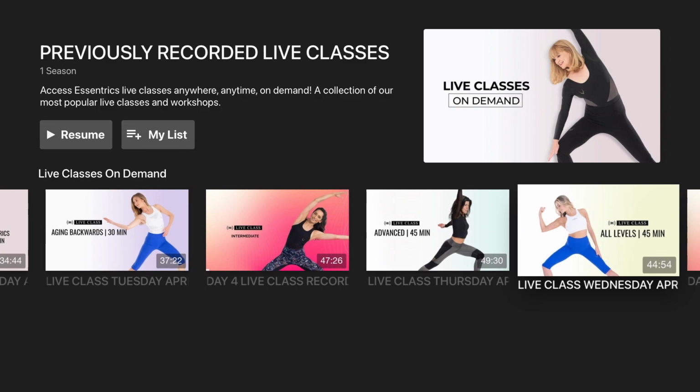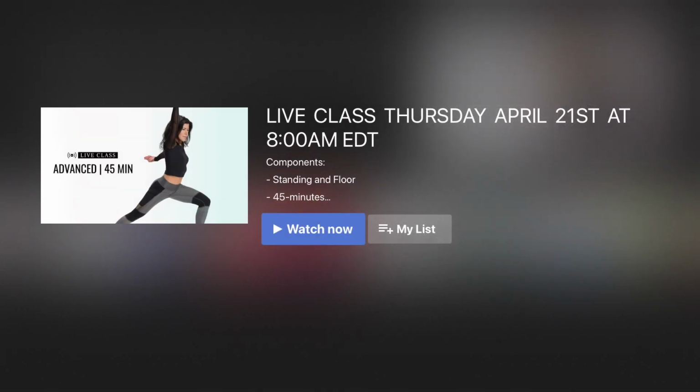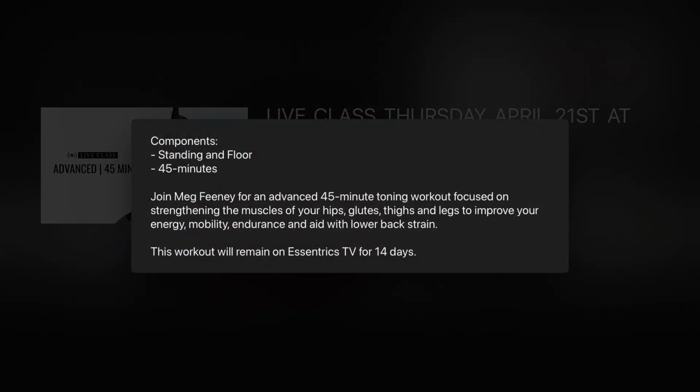Live classes are all here. I do like how they make it very clear, the duration and the level. And when you click on it, you can see what components it will include. So, for example, this one here is standing and floor, so you really only need a mat. If it said standing, floor, and bar, you would need a mat and a chair.